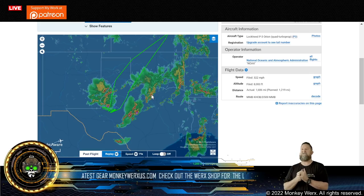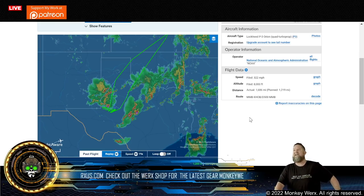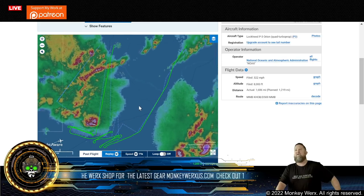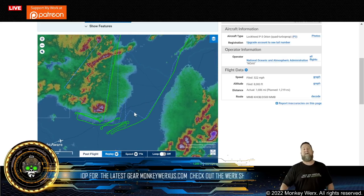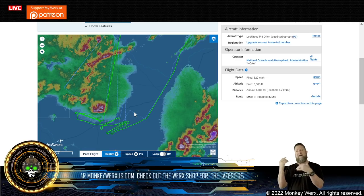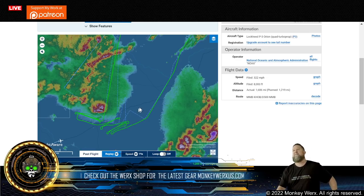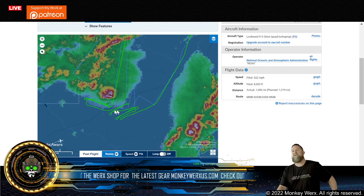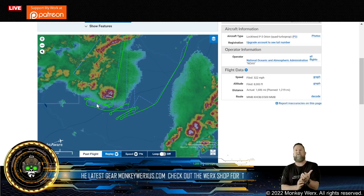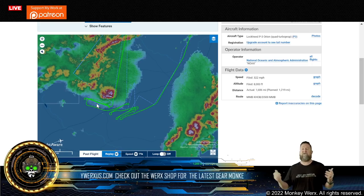But I was looking at this flight, and this is actually a National Oceanic and Atmospheric Administration flight. And I was watching this dude roll in. I thought at first maybe he was missing his approach, that he was trying to wait for weather in kind of a holding pattern and was going to land. But that wasn't the case. This dude flew down. He actually was running just right to the outside of the storm, almost like a storm chaser would do. Very similar to how they do in the hurricanes.